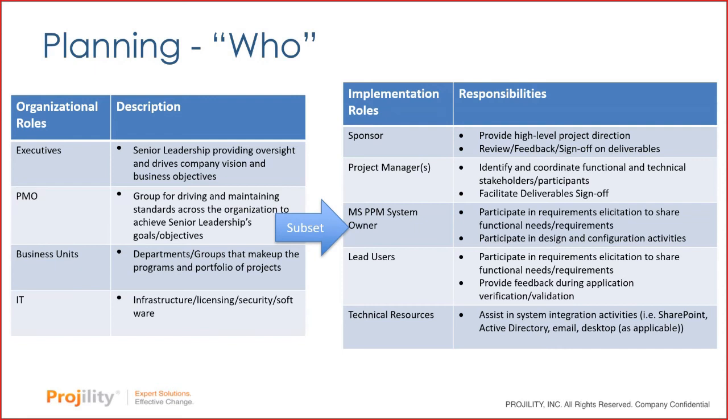And then having a main project manager or managers. I wouldn't go too far into having too many project managers, but someone who's driving the day-to-day basis of this project, identifying and coordinating the functional and technical stakeholders, and they really help to facilitate that deliverable sign-off. Then you'll also have someone who's going to be the owner of that PPM system. So what are they doing from owning it, meaning in terms of the governance, making sure that they are responsible for the configuration and the change management.